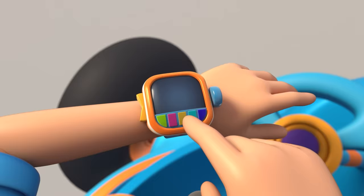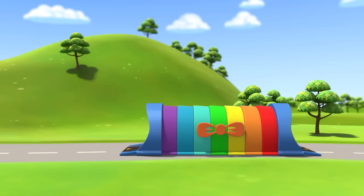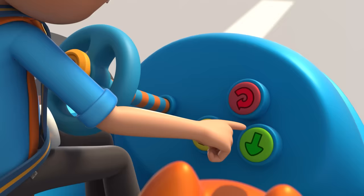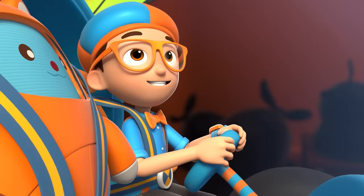I'm gonna need wings. Wings confirmed. Activate Blippi Station. The Blippi Mobile is ready for adventure. Let's go find out why flies love garbage. Shrinking down! Hold your breath, Tabs. We're going in. I'm in the garbage truck.